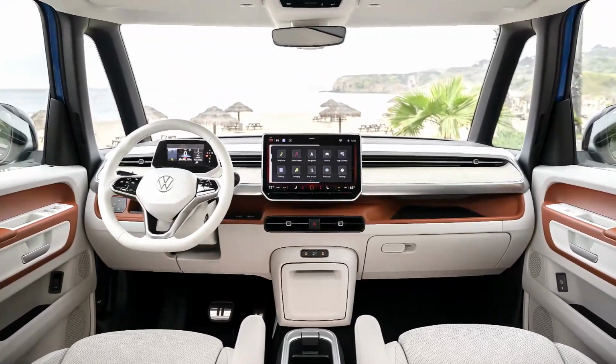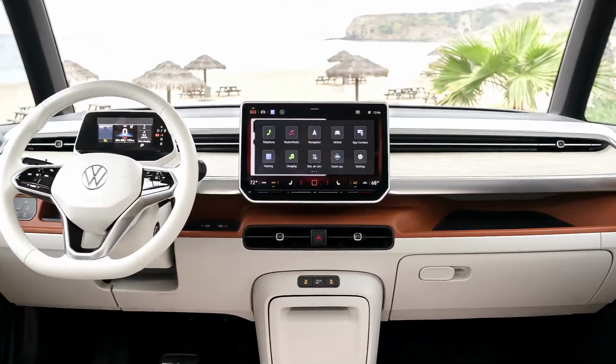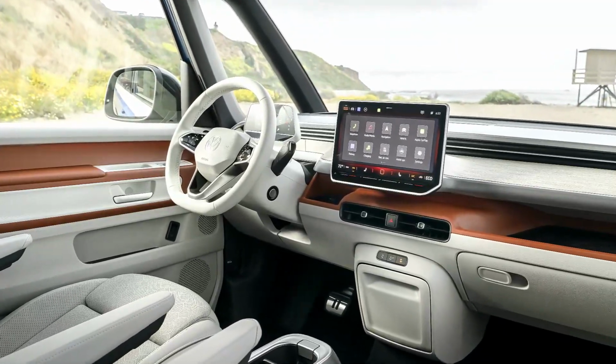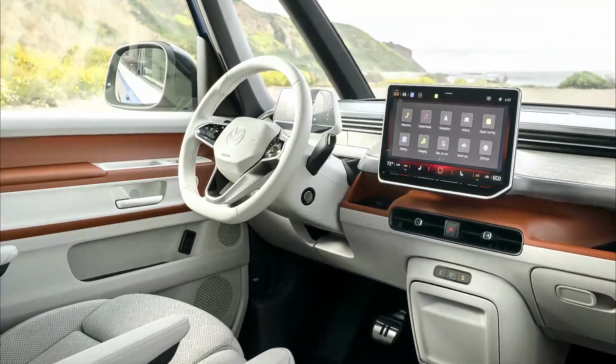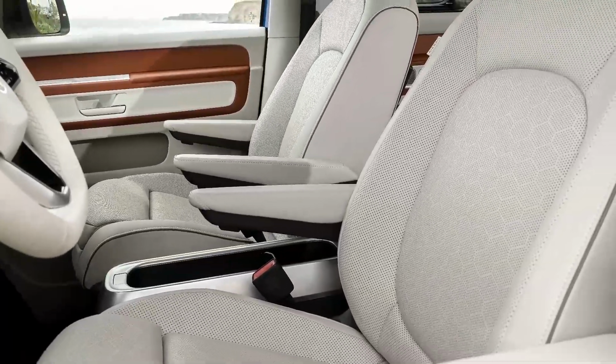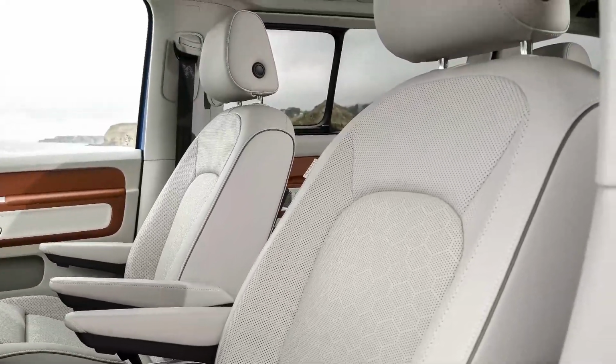In addition, the ID. Buzz long wheelbase model also adds a full set of features such as heated seats as standard equipment, privacy glass windows, and the largest glass roof the brand has ever produced. It is 67.4 inches long and 40.8 inches wide.